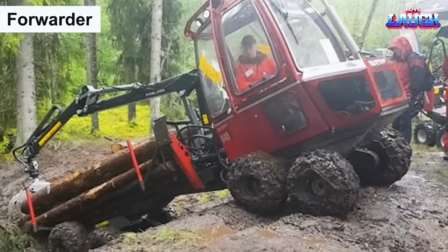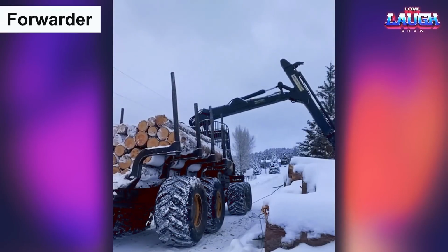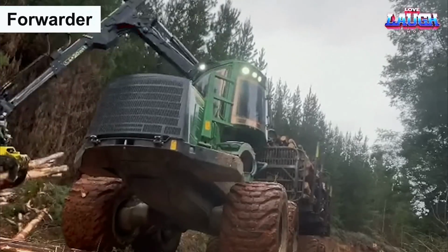The forwarder is a machine used to transport logs from the forest to a processing facility. It has a crane-like arm that can pick up logs and place them on the machine, reducing the need for manual labor.